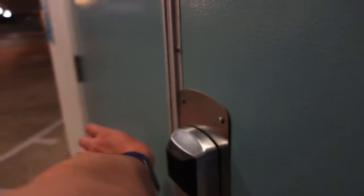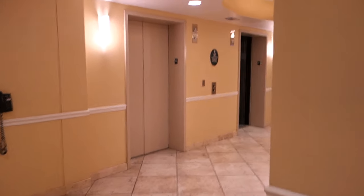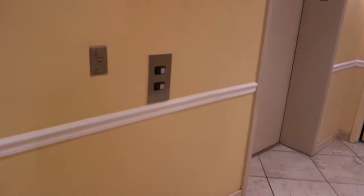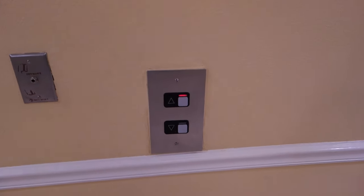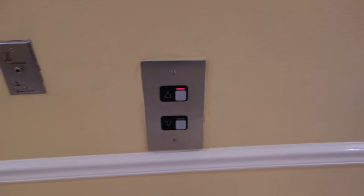Oh yeah, now I need to use the interesting key card system, which I have to use on my arm. There we go. And we're going to go up to 25 first. But my room's on 13. Yes, this place does have a 13th floor.